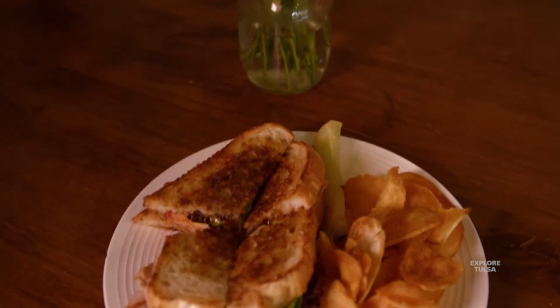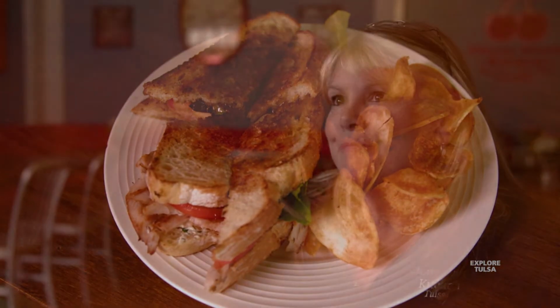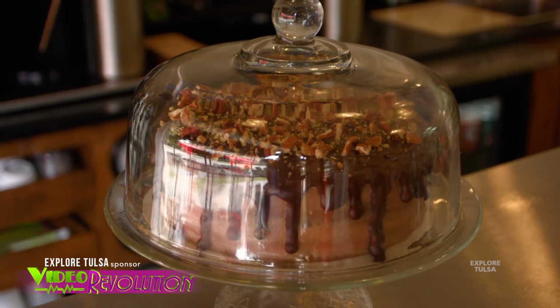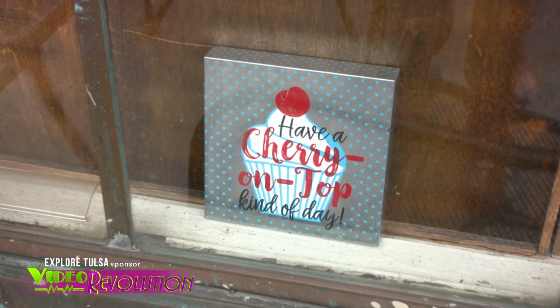Jen is the creative mind, I guess, as far as food goes, and it's amazing. I love it. I love it every day. I love what I do. We always have fun. We laugh a lot.